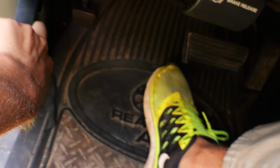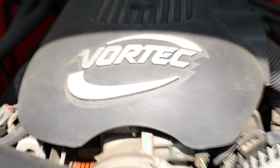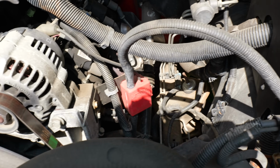runs. Pop the hood. Y'all know the drill. Let's pop the hood. Yeah. Oh yeah. Vortec. 5.3. So this has got a 5.3. Same as the 4.8 on the Cateye I normally work on.